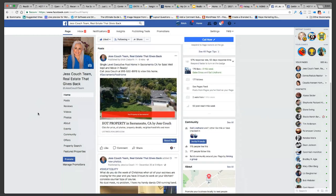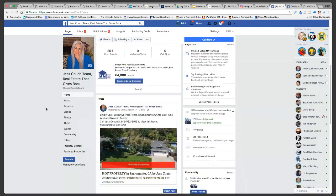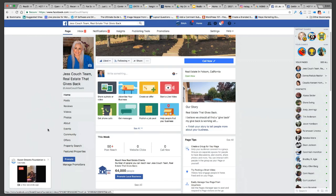I posted this ad in here. This is on her Facebook. She has a lot of people she's connected with. She's very integrated with her giving back. Obviously she has her real estate practice, but she also has the Sweet Dreams. They're updating it. She's part of a charitable organization called the Sweet Dreams Foundation.